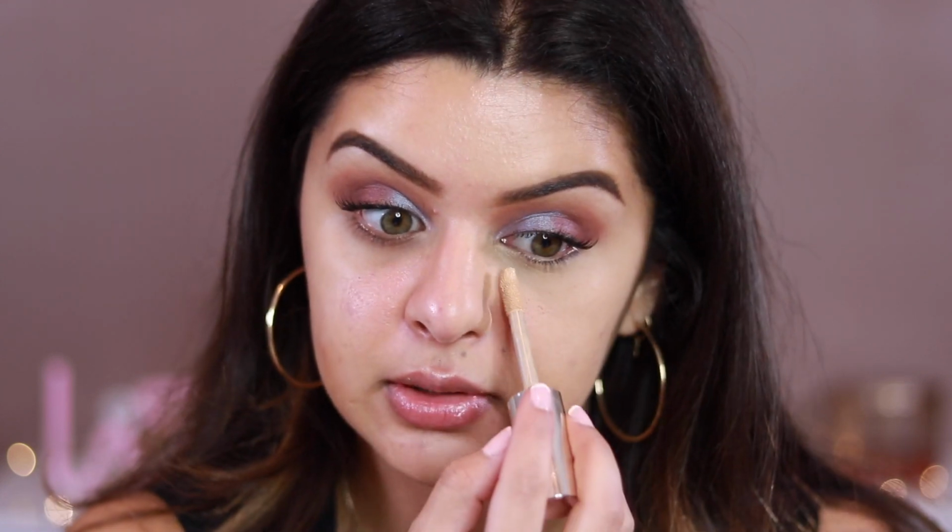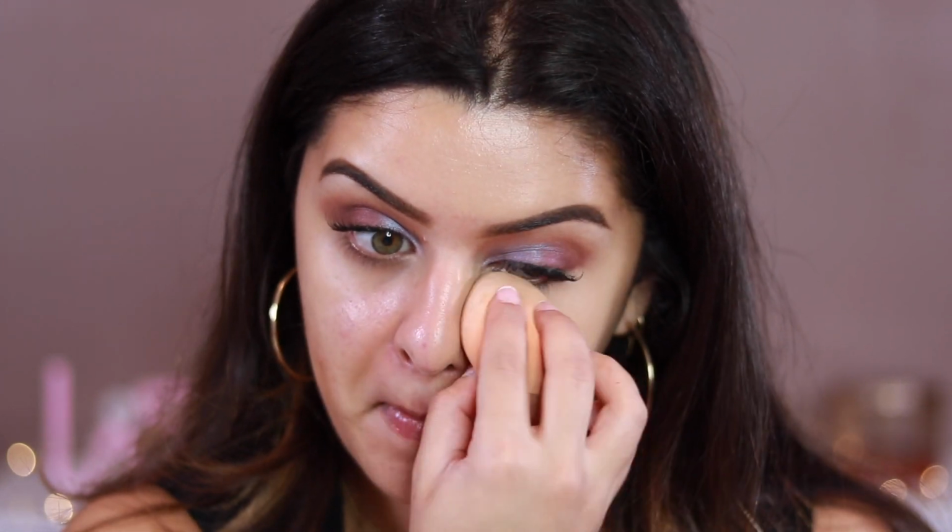So as you can see, that definitely looks a little bit more fuller than this side. It definitely gave me a lot of coverage. I feel like under my eyes, I still have a little bit of darkness peeking through. If I was not doing a video, this is how I would leave it, because I don't really care for that. But just because I'm doing this video, I'm gonna just apply a little bit more and try to make it as full coverage as I can. So let's just go ahead and blend this away.